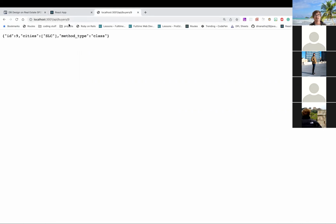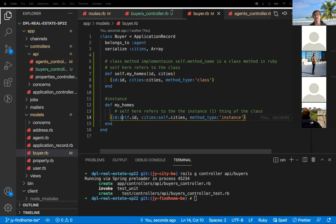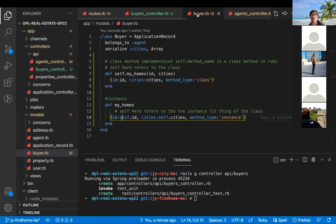Or I could call on the class, but that way I'm going to have to do it a little differently, like I have to pass this method the ID and cities. With an instance method, I can use self here to grab it, because I'm calling it on the instance of the class. So these would both work, because really what I need is the IDs and the cities eventually. I can do it in two different ways.